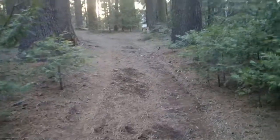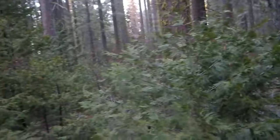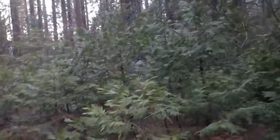So then later on, I could hear him crunching. It was from there, and he went around, and he was back in here. He was back in kind of where my campsite is. In fact, that's what I was getting to, is I could hear him, so I wanted to check him out.